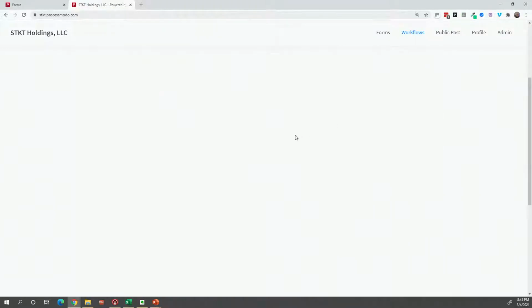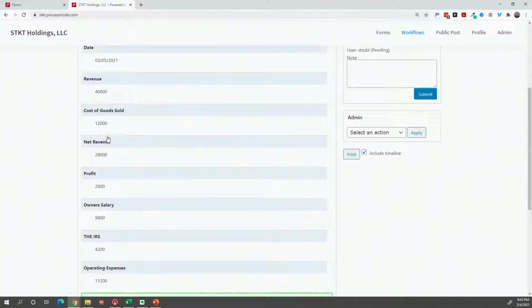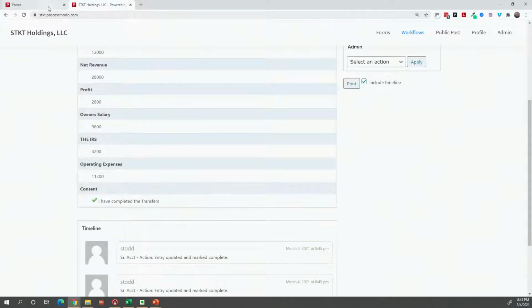So I'm going to hit submit. When I hit submit, you'll see that it's showing me all the numbers. The other thing I don't like, honestly, is that the numbers are not showing up as currency. I don't like that. We'll figure that out. And then you'll see it's giving them the ability to consent that they've done it. And then they'll come up here and hit submit and that fixes that.